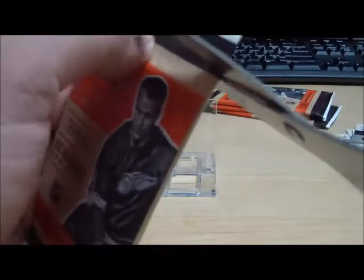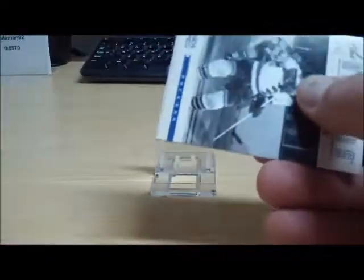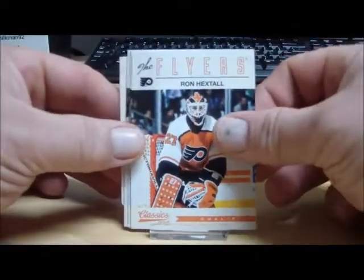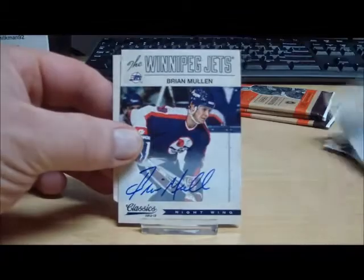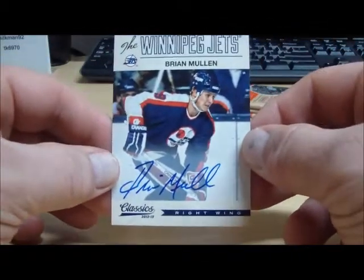Oh, Al Secord is my favorite player on the Blackhawks, for me. He was my favorite, still is. And he's a commercial airline pilot now, believe it or not. He flies passenger jet planes now.